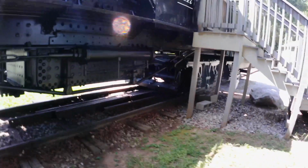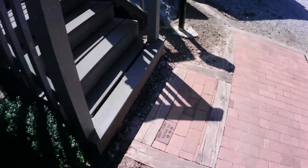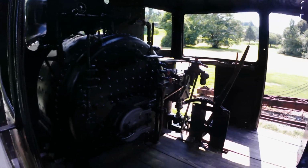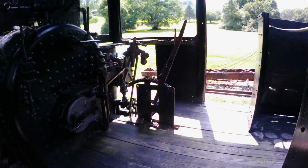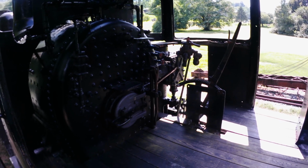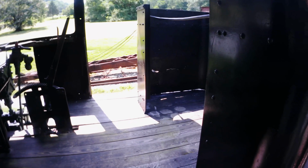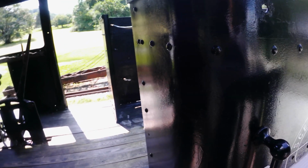It says not to climb on the equipment, but they've got a set of steps that goes up to it, so we'll see if we can get up a little closer. Yeah, right up here in it. That's the boiler. The engineer's station over there. Plenty of handbrake, throttle, steam valves. And I'm sure that's where they held the lumber, or the firewood. I wouldn't have thought this one burnt coal.